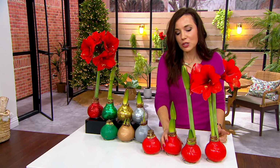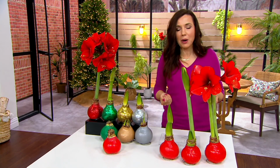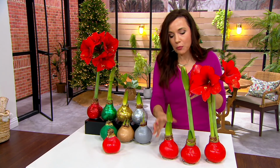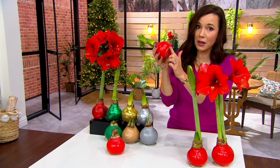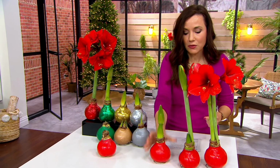Glossy red is the most popular. The idea that you can just move these around the house, you're not carrying a pot of water or a pot of dirt, you're never remembering to water. Everything that the bulb needs is already in this beautiful wax, and for the first time ever, and I've never seen any other company do this, there's metal on the bottom, so you don't even have to worry about putting it on your antique dining table or something.